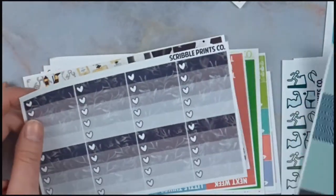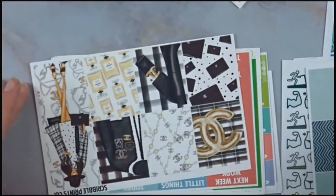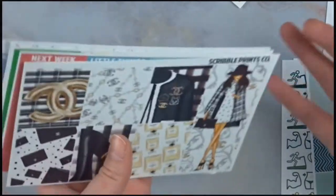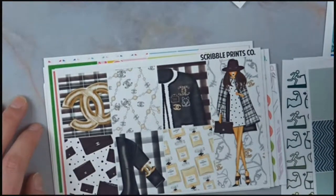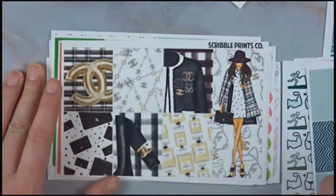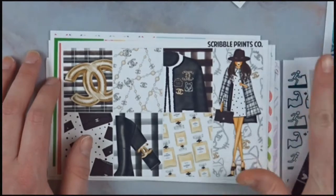So that was matte. We get a different variety because now we're back to glossy. Oh snap, look at that Gucci. That's Gucci, right? Is that the symbol for Chanel, maybe? Wow, I don't think that's Gucci. I think I said that wrong. It says it right there, Chanel. Wow, okay. You can tell I don't do that kind of stuff.